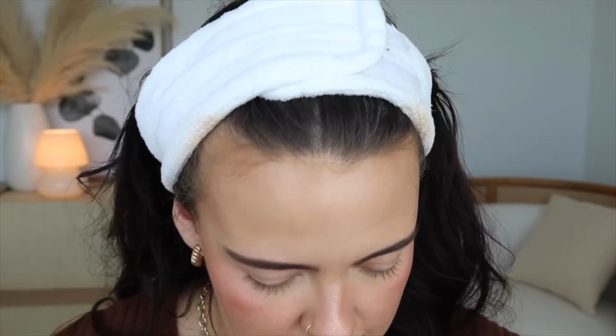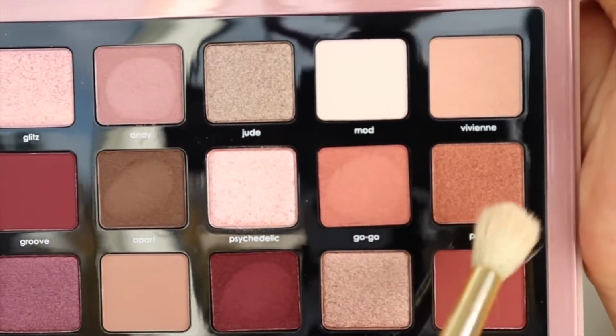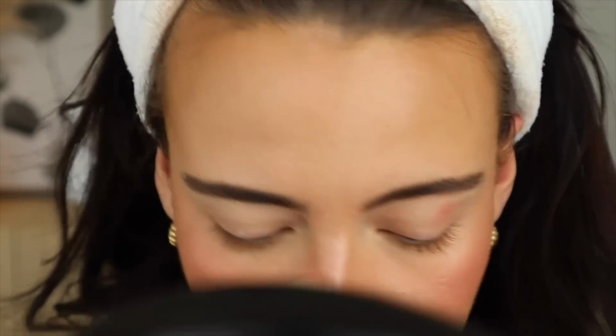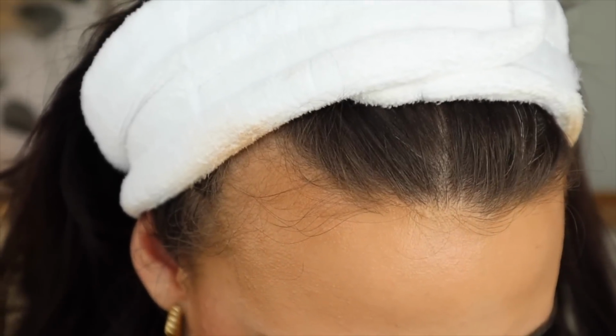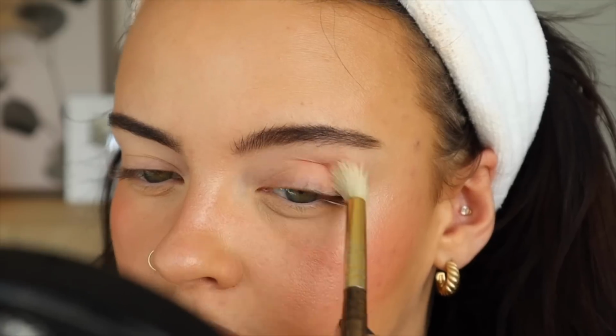I don't know what I want to do. I know I'm going to be using the shade Psychedelic because it's a beautiful sheer pink topper. Ooh. I'm going to start off with this shade in the crease. It's the shade Go Go, and I'm really happy that this palette has a lot of her cream to powder formulas. That's one of my favorite eyeshadow formulas that she offers in her palettes. And it looks like there's 1, 2, 3, 4, 5 from what I see right now in this palette, which is awesome. But I'm starting with that Go Go shade in my crease.